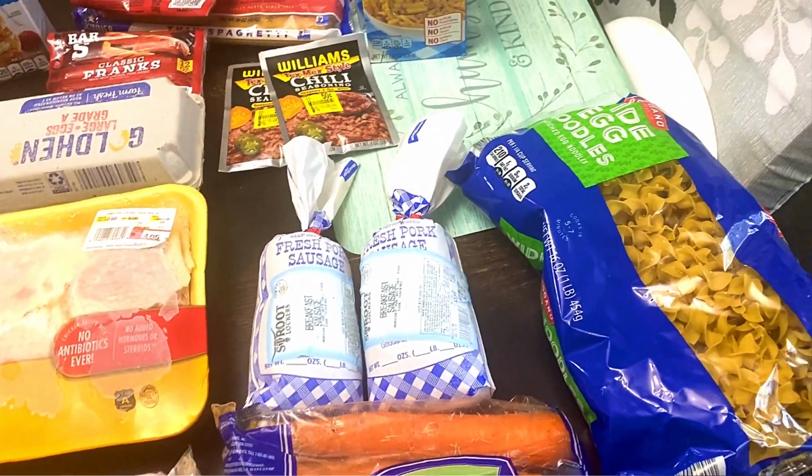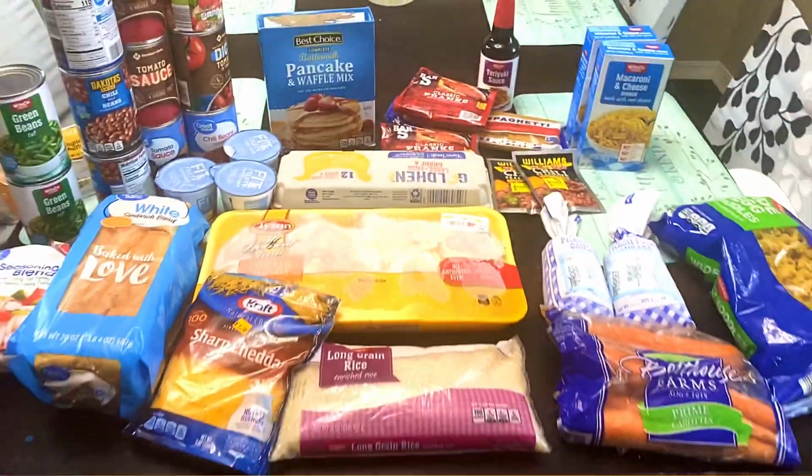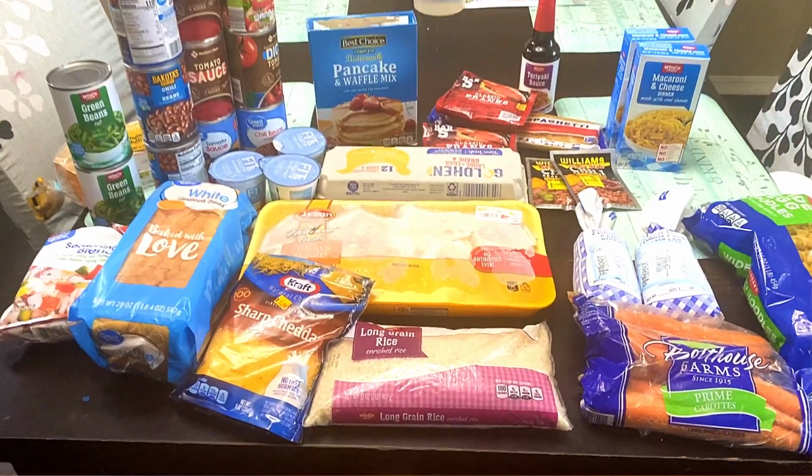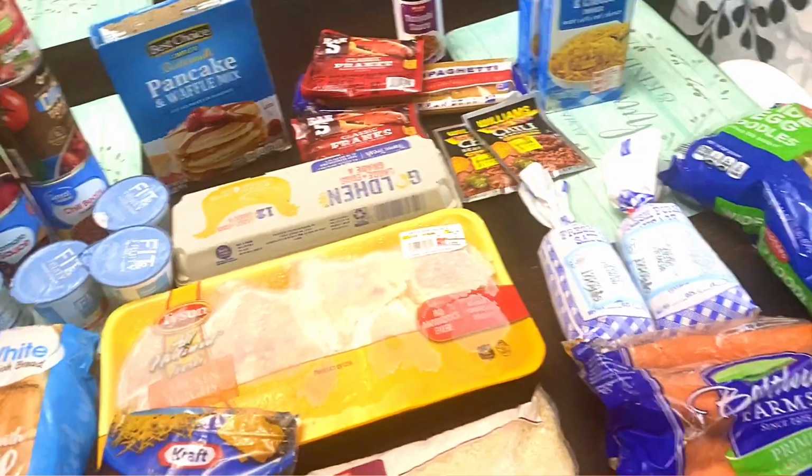Okay, I have another emergency budget, and this is everything in my haul. It's a little bit smaller. This is what $30 food looks like. Not very much food, but we're gonna try and make it work.